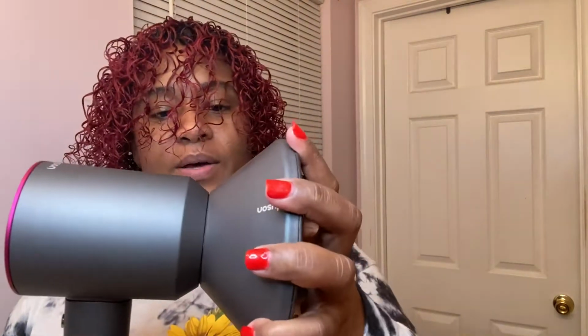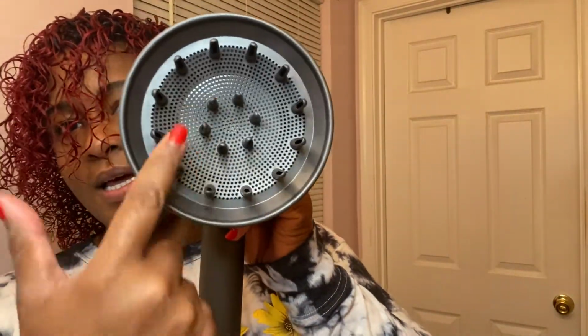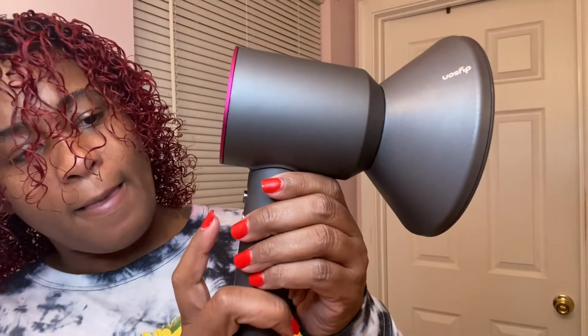So this is the diffuser I'm going to be using to diffuse my hair. This is what it looks like. This is the Dyson. So I put this on here on this part. It's magnetic, so it just snaps on. That is what the diffuser looks like on the inside. And then this is the back where the settings are.